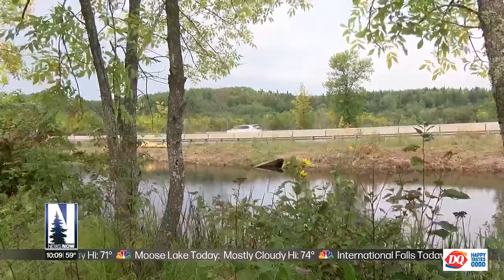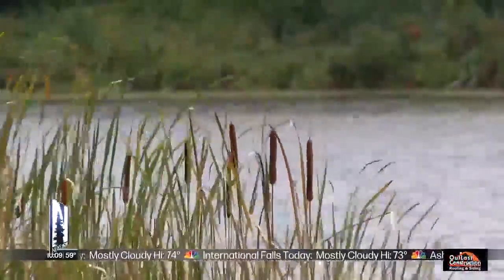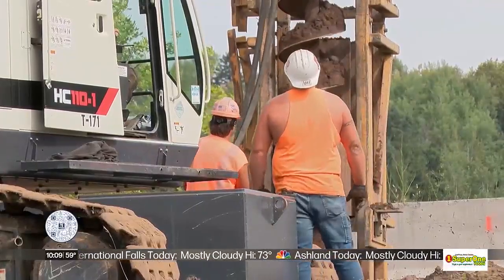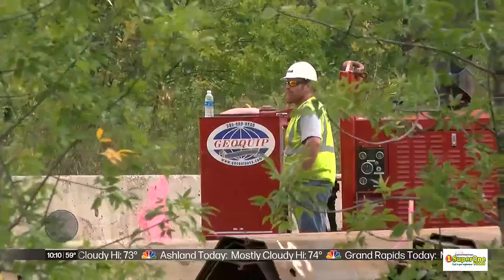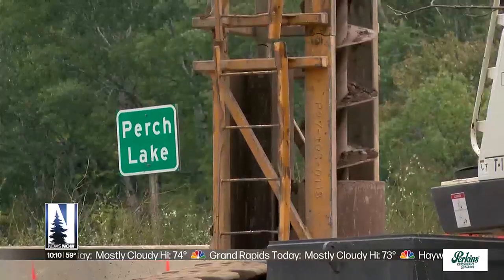That's why the Minnesota DNR is now working on a 3-year project to restore habitat at Perch Lake. Right now, they're in phase 2 of that work. Over the last year, they've removed tons of dirt from Perch Lake to create deeper and more diverse water for vegetation and fish to grow.